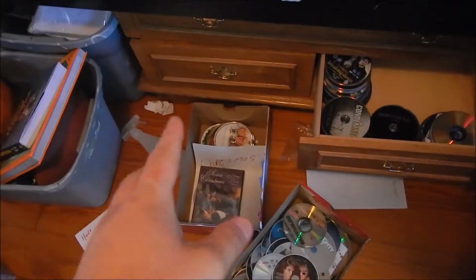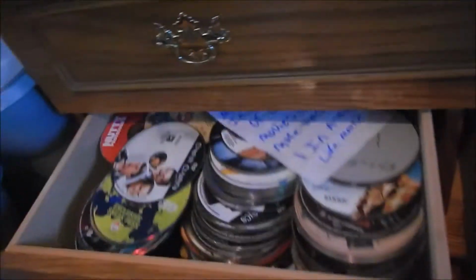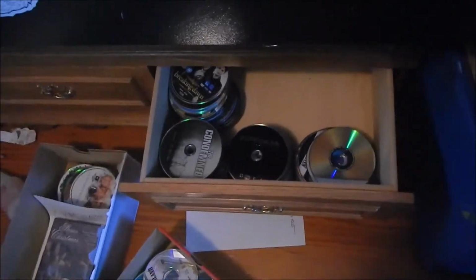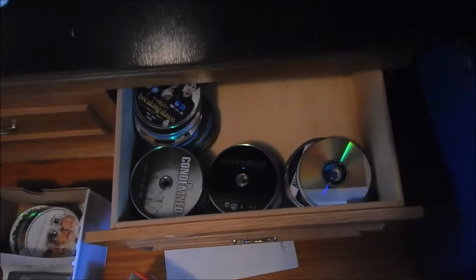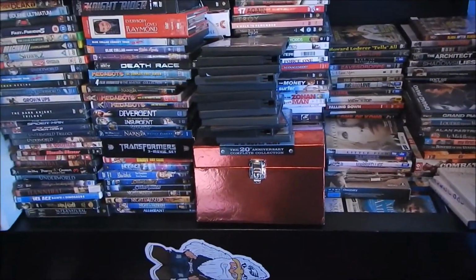Let's see. There's Christmas movies. These movies are going in here. In this drawer, actually, these drawers are trilogy movies like Superman, Twilight, and so forth. So any movie that's a trilogy, I'm putting them in there until I can see if I have the complete set of one or two movies and so forth. If you guys don't get what I mean with that.